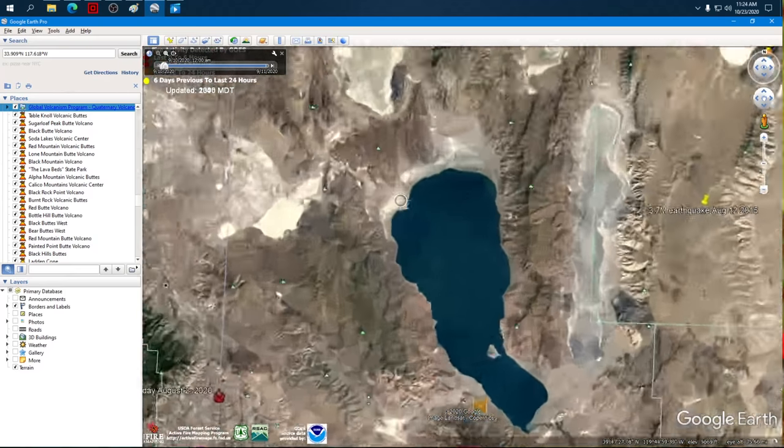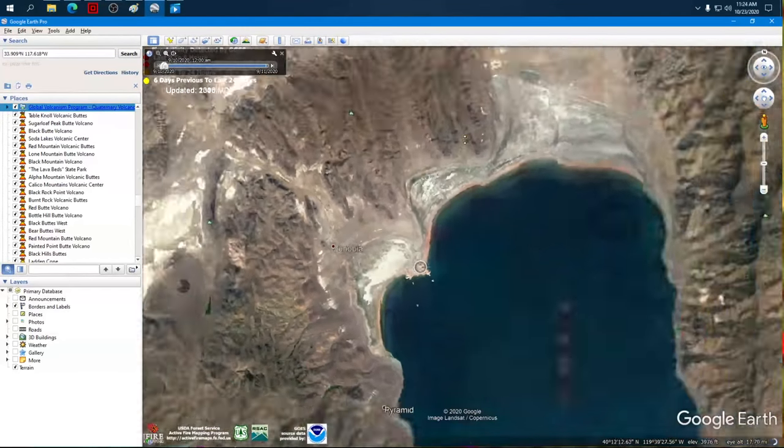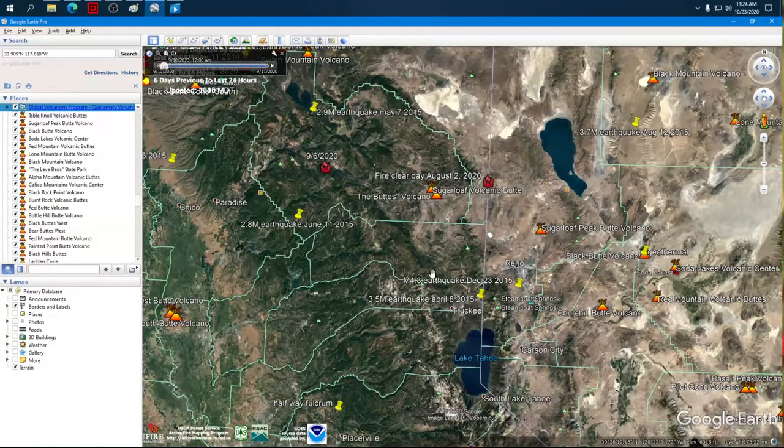Pyramid Lake has volcanoes in it. These are the needles at Pyramid Lake, and it's a fumarole field, as well as old pillow lava formations. But over here on the west side, that's where all the fires broke out over the past several weeks and months.